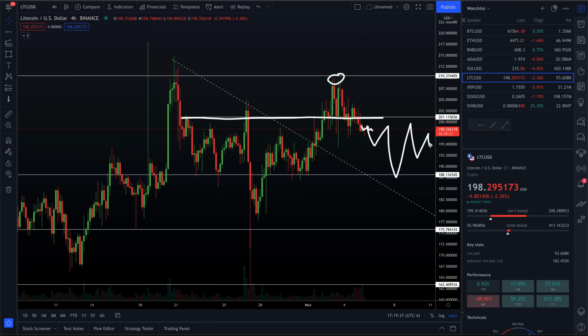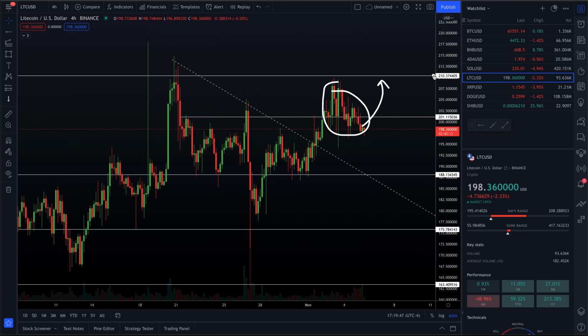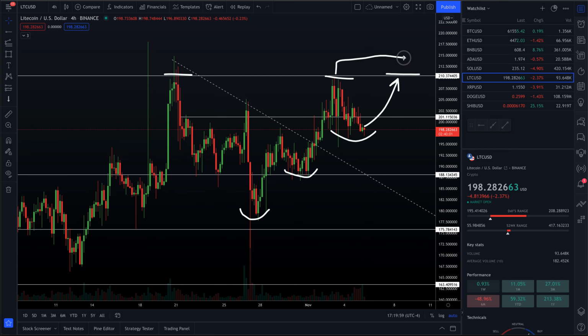Could do something like this, kind of just looking for ping pong in between 201 and 188. If it does want to recapture 201, that's an interesting thing. Because technically this could resolve back to the upside here to about 210. A knock on that door one more time after a higher low. And again, thinking in terms of this is your major, that's your next low. This could potentially be a set of higher lows. A knock on that door, we have 1, 2, that would be 3 in a short proximity of time here.